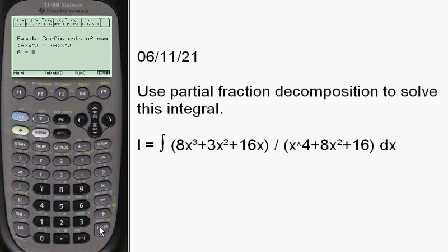On the left side we have 3x squared, right here 3x squared. Here's a coefficient, and here's bx squared on the right side. So b must equal 3.